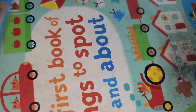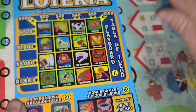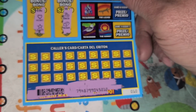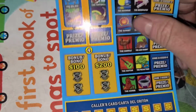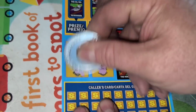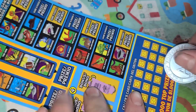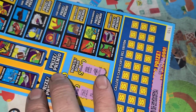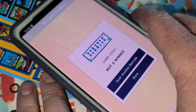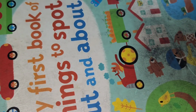Switch this up real quick. There's the ultimate leg shot. We'll get a cleaner side of this book. Leg shot. Lost on 10. Now we've got 11. Two matching symbols to multiply. Two matching symbols to win 200 or 100. Nope. Let's give it a scan. Another dud.